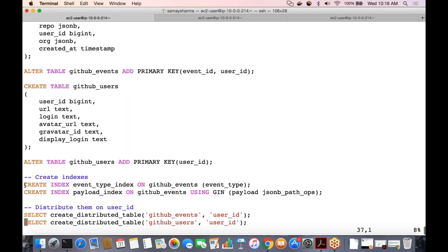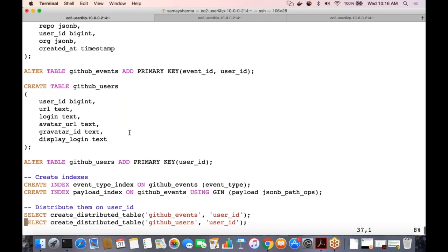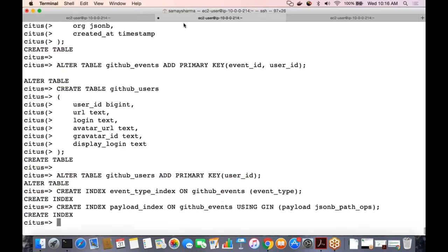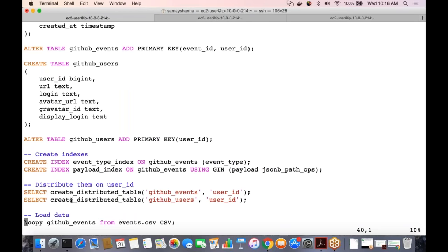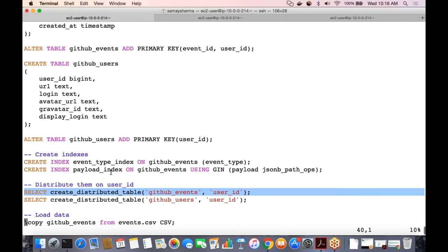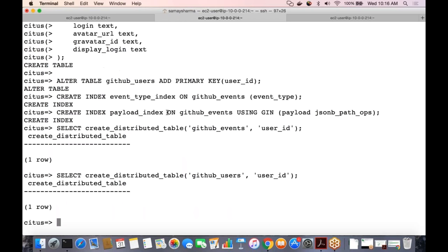I'll also go ahead and create a couple of indexes on this table. And as Citus is a Postgres extension, you can basically use all different data types and all different index types with Citus. So till now, what we have done is all standard Postgres. But now, this is the command which transforms that table into a distributed table. So I'll go ahead and run this command, and then we can talk about what it does. So now I have distributed both the tables.